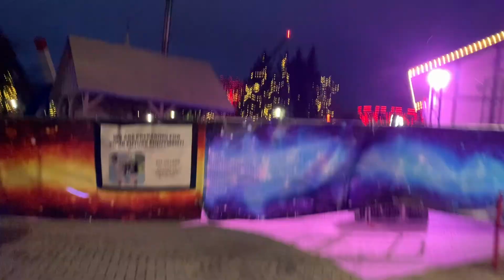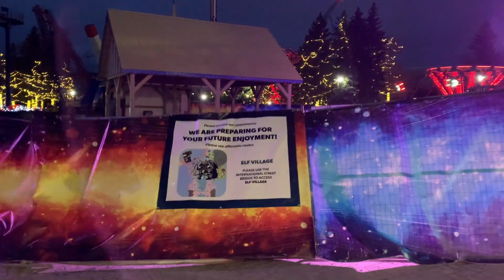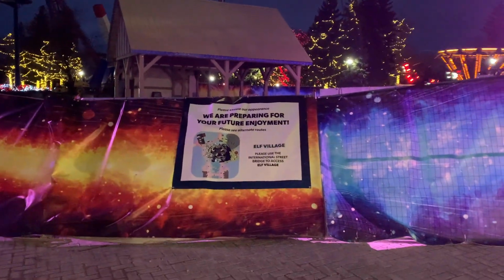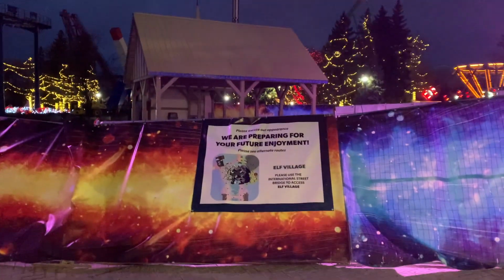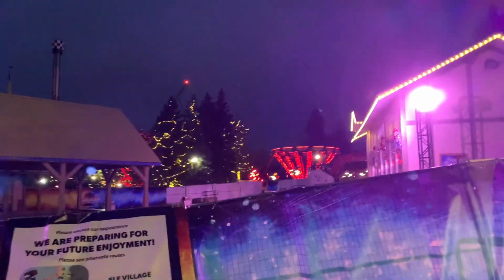All right, here we are, the AlpenFury construction zone. Oh wait, this area's blocked off. Oh my gosh! What the heck just happened? The fence just fell over. That's crazy. Hey, look, there's Clockworks. Clockworks is working, and there's a view of the fly.